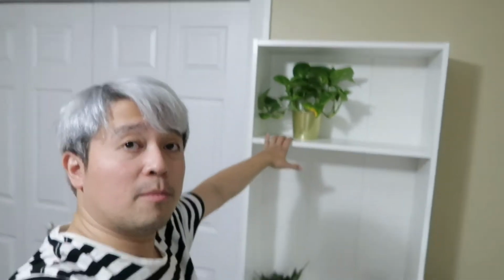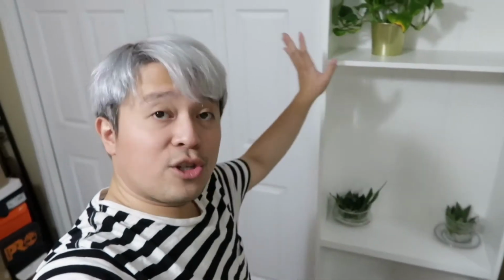There you go. So now April just transferred to the next room right over there. You see this room is kinda messy right now, as you see. And I have even set up my shelf. This shelf is dedicated for my plants. And it's gonna be a whole room just for me.